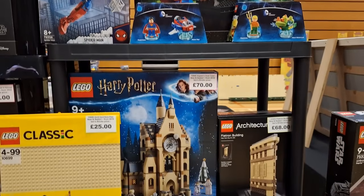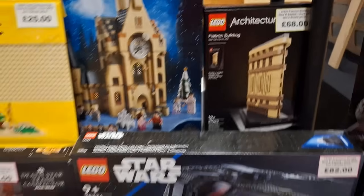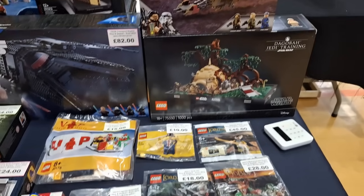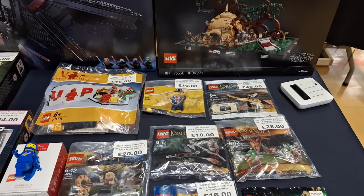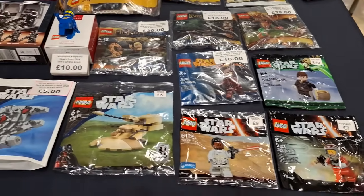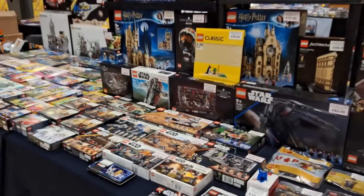As we move down, Harry Potter. Got the architecture Flatiron. And then we've got a couple more Star Wars sets here, and then I've got a few polybags, a few of the Hobbit and Lord of the Rings polybags that are left, and a few Star Wars at the front. So I'm pretty pleased with how that all looks.